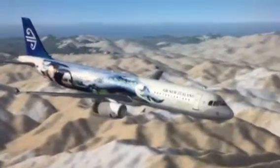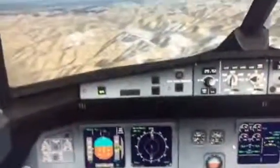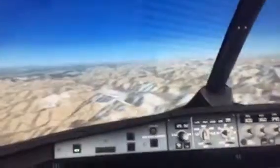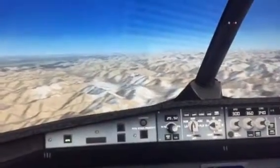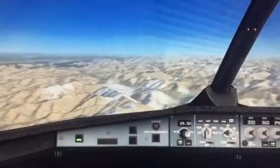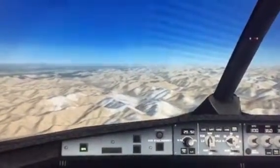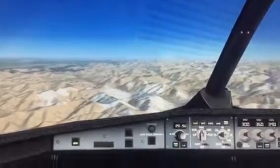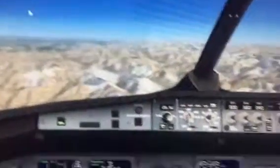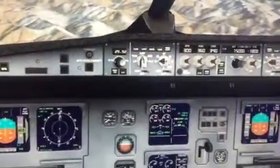It's a beautiful jet, isn't it? Alright, let's go back to 2D. I found this simulation quite good actually. It's good effects. It's near to what real time is. Okay, so now we've got everything set. We are coming on down to descent.